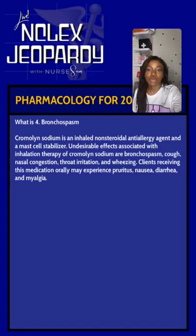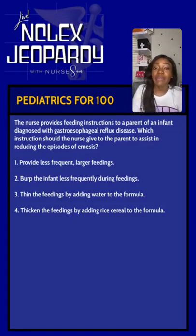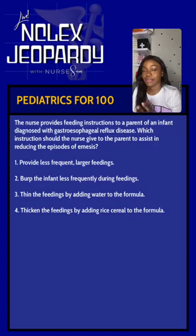All right, so great job, guys. Next question. Pediatrics for 100. The nurse provides feeding instructions to a parent of an infant diagnosed with gastroesophageal reflux disease, or GERD. Which instructions should the nurse give to the parent to assist in reducing the episodes of emesis?